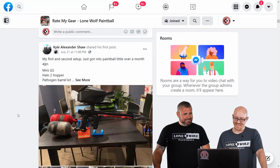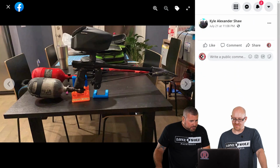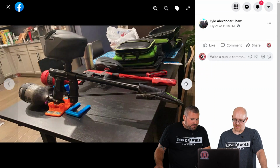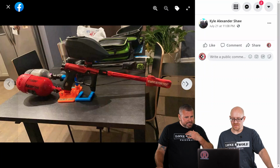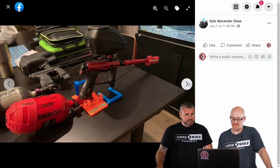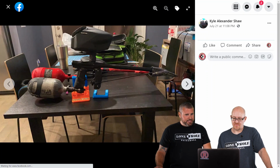Kyle, a little over a month ago, we got into paintball. GS, Halo 2, black table, black gun, black hopper. And a red something. Hopefully we see more of it. There it is. 160R, it looks like, with the transfer tube. All right. It's just dark. Can't really see much.